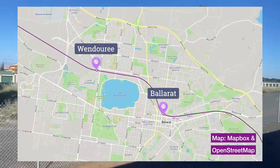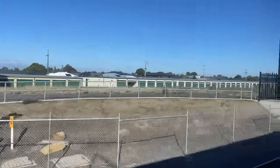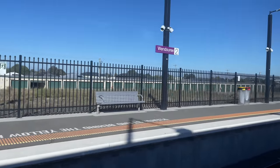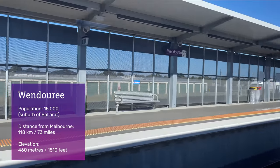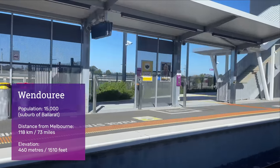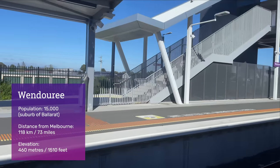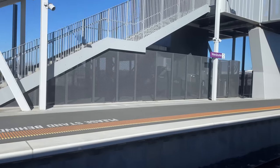After a few minutes traversing the suburbs of Ballarat, we pull into Wendouree. This is as far as you can travel on a Myki card. All passengers staying on the train now need a paper ticket. A second platform was built here and the station upgraded in 2019 to allow for extra services.